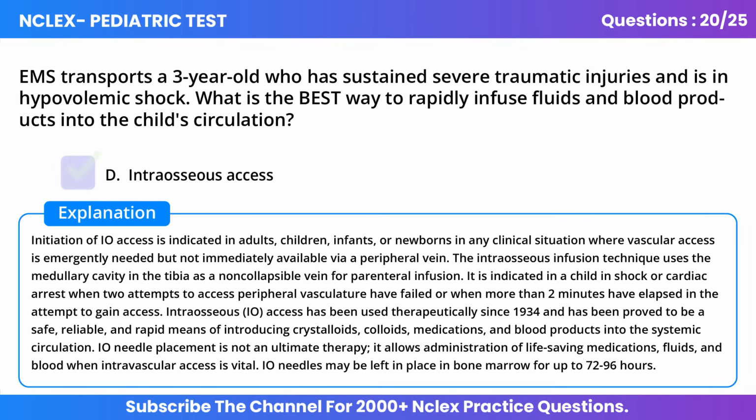Initiation of IO access is indicated in adults, children, infants, or newborns in any clinical situation where vascular access is emergently needed but not immediately available via a peripheral vein. The intraosseous infusion technique uses the medullary cavity in the tibia as a non-collapsible vein for parenteral infusion. It is indicated in a child in shock or cardiac arrest when 2 attempts to access peripheral vasculature have failed or when more than 2 minutes have elapsed in the attempt to gain access.